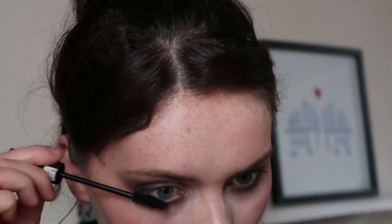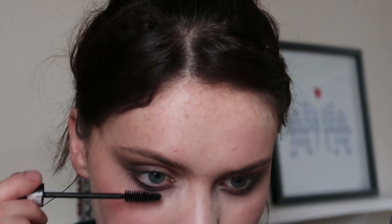So I've got the Avril mascara here. And I'm just going to load up my lower lashes only. Okay, so I just think it gives a real contrast from upper lashes to lower lashes, obviously. And they are slightly clumped together because I purposely did that just to give a more intense vibe to the lower lash line.